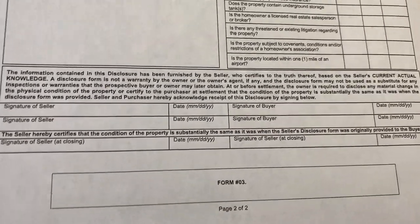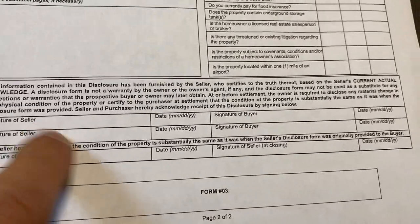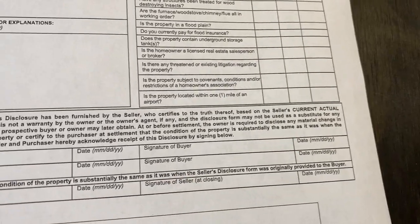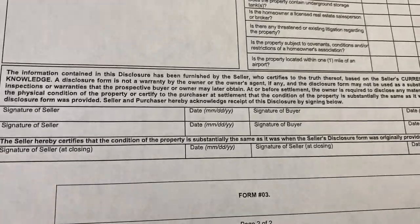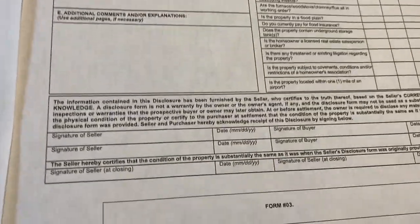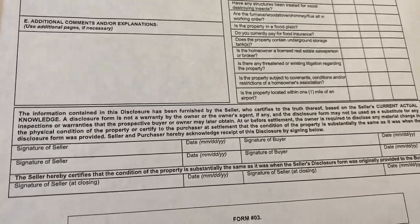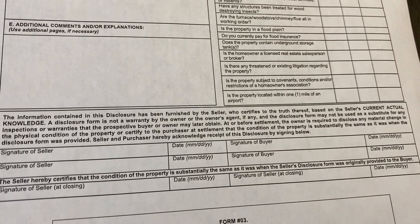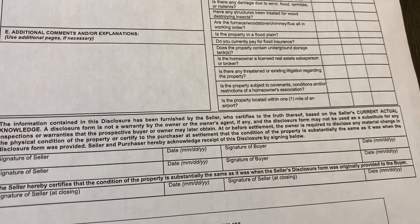And then at the bottom of page 2, again, you're going to sign. Again, signature for seller, date, signature for seller, date. Buyer signatures go on the right. And you'll notice there's this bottom line where it says signature of seller again, and that's for both the left and right. And you also see that back on page 1. What that's about is at closing, you will sign these forms again, and you are indicating that the property is in substantially the same or better condition than when you originally completed these.